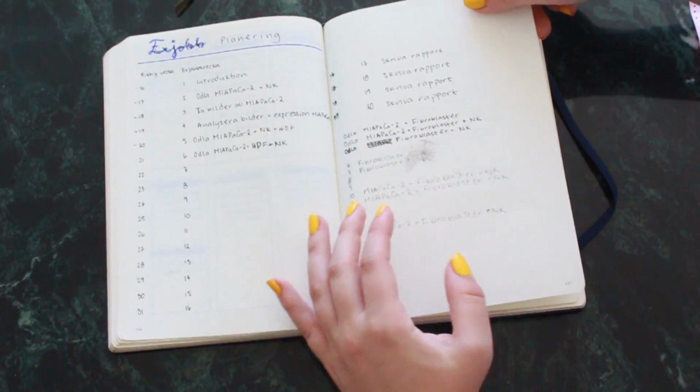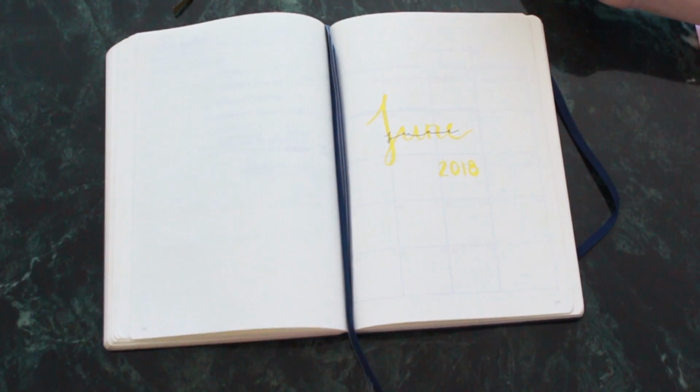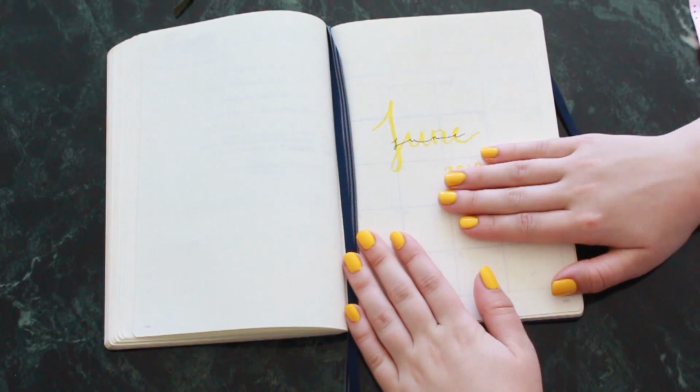And then I had a planning for my master thesis, and then we're in June. So yeah, that was everything for my current bullet journal.